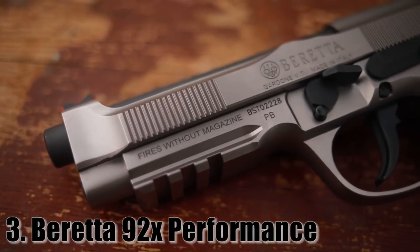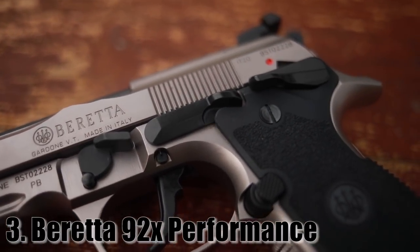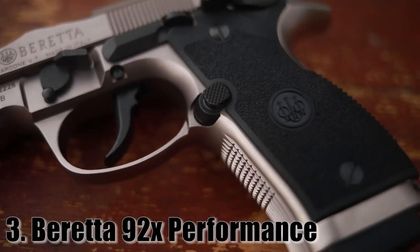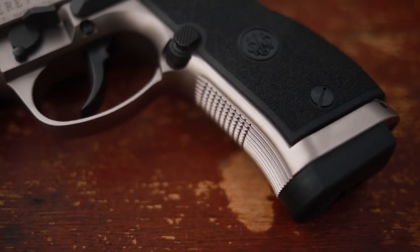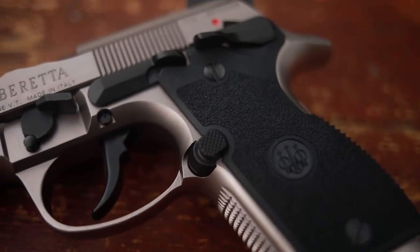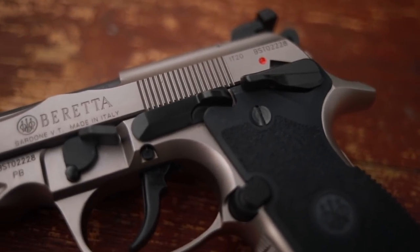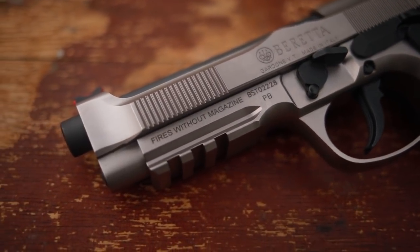At number 3, we have the Beretta 92X Performance. This is a gun that I saw at SHOT Show and I was very impressed. Before I even shot it, I wanted it real bad. I'm a big fan of the Beretta M9 92 series. They look real cool. I've been wanting one ever since I saw them in Jean-Claude Van Damme's movies when I was a kid. And overall, I think they have a phenomenal look to them, and they have a really good track record as well. The M9 served the US military for a very long time. Most of the people that use them were very excited about it as well. It just is an overall good gun. The Beretta 92X Performance takes that to a whole nother level.